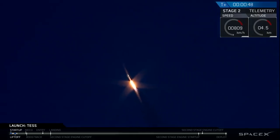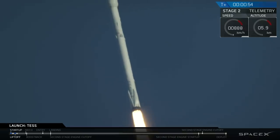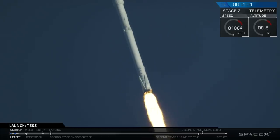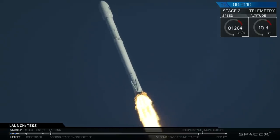As you just saw, Falcon 9 has successfully cleared the pad and is now on its ascent with the test spacecraft in its fairing. Now coming up in about 15 minutes, you're going to hear the call out that Falcon 9 will have hit max Q. That stands for maximum aerodynamic pressure. That is the point at which the rocket is seeing its highest stresses on its ascent.